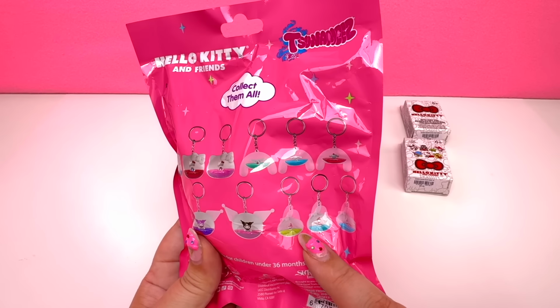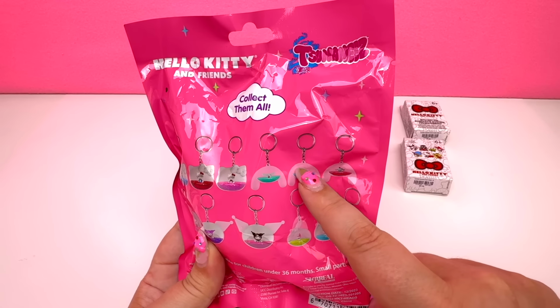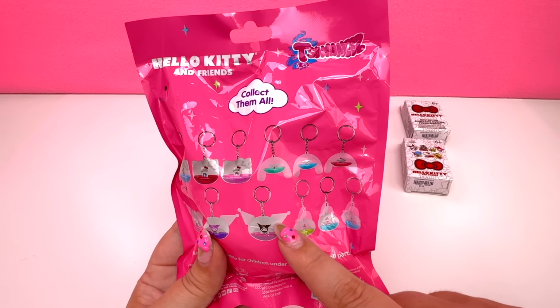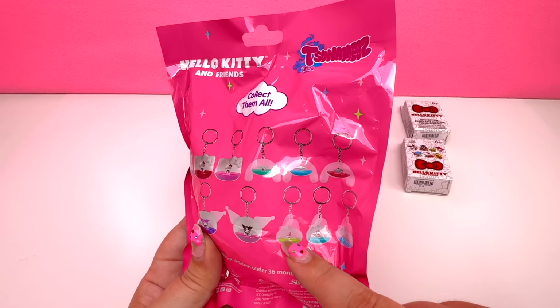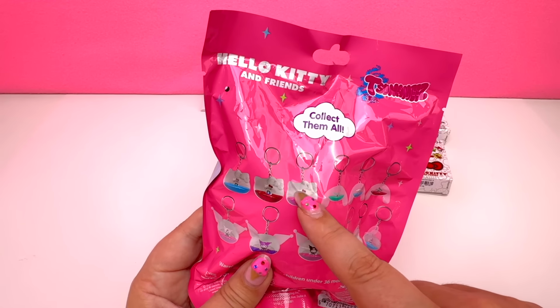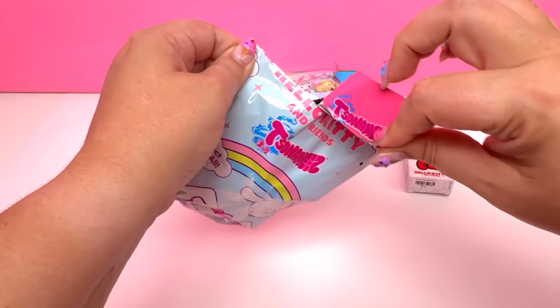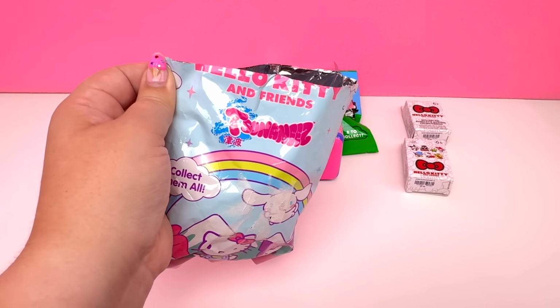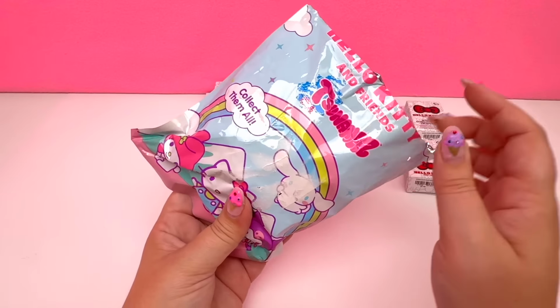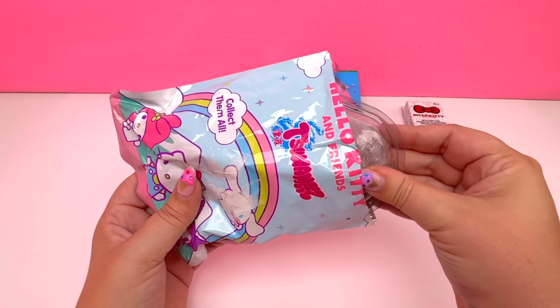Now, what's really cool about these ones, you guys, is they are shaped like the character. Like, these are the ears of Cinnamoroll. These are the ears of Kuromi, and this is the same shape as My Melody. And, of course, Hello Kitty looks like Hello Kitty's head. So I really, really like that detail. Don't get me wrong, I loved the heart from the last Tsunamis that we opened up, but I love this detail. All right. Here we go, let's take it out.